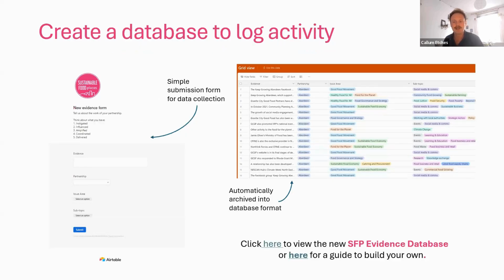One way that I recommend doing this, and some of you might have been to another webinar that I've done on creating an evidence database. We've done so for Sustainable Food Places more generally. This is just one approach to doing it. I like to use Airtable. It's free to use up to a point, and you can create these very simple forms that you can use for submission. So it allows you to very, very quickly write something down, submit it, and it's automatically logged into a database. And over time, that database builds into something really quite impressive.